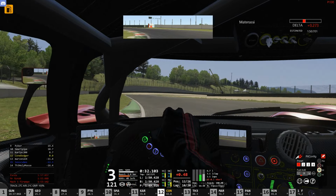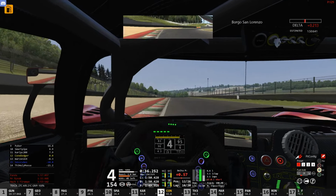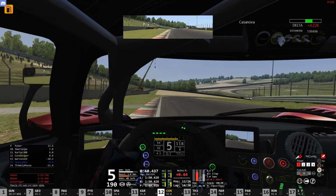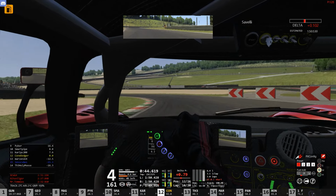Trying to get a drink there. I could not get it in time. I need a straw. I'll go to the helmet straw, thanks. Yeah, just wear a helmet while you sim race. That's a reasonable thing to do.